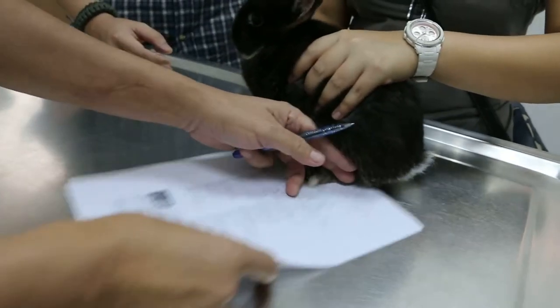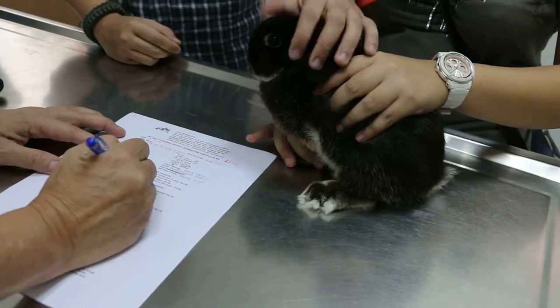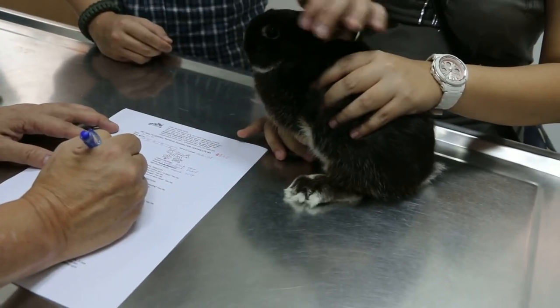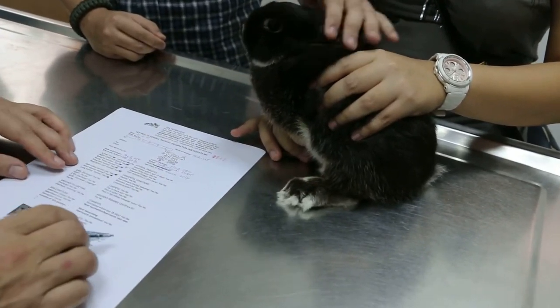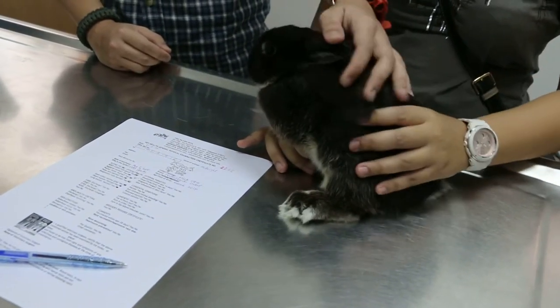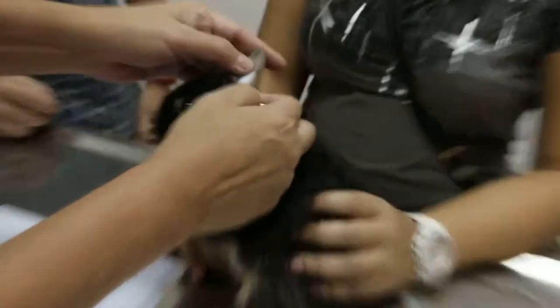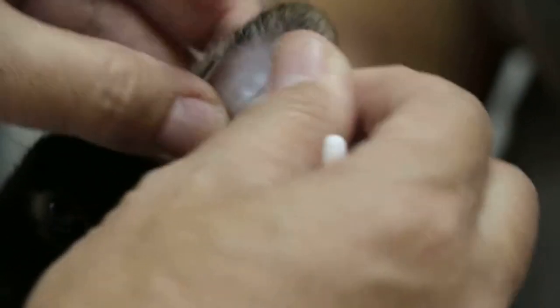Let me get the paper out first. So heart and lung sounds normal. Because he's very young, he's a bit frightened. Ear discharge or not? Let me check the ears. It's okay, Midnight. Can you see any mites, any crustiness? There are no mites, it's very clear and clean.